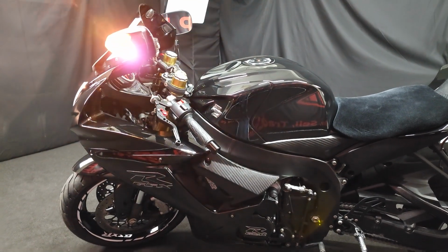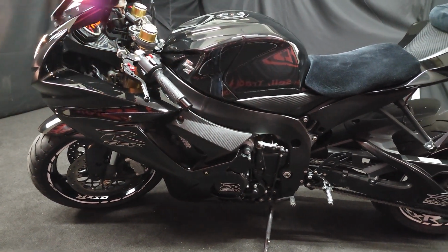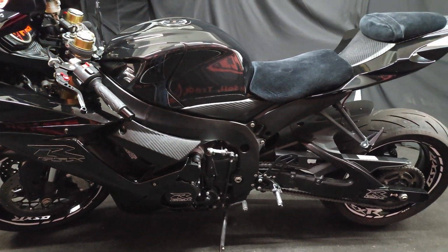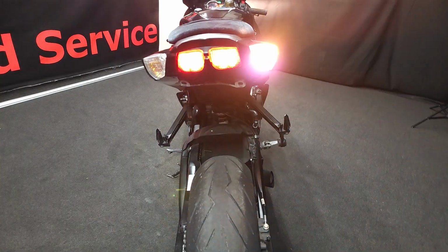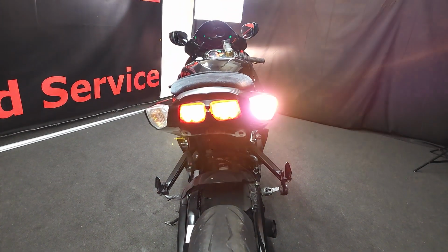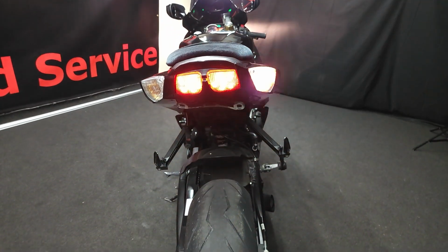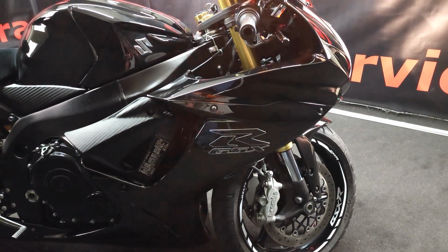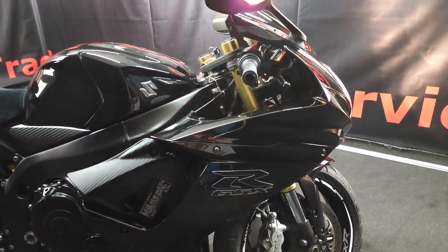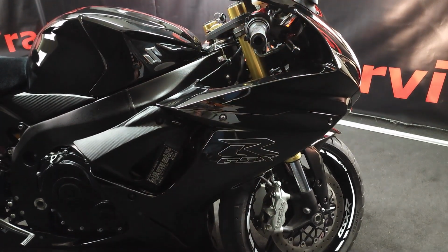At its heart lies a liquid-cooled 750 cubic centimeters inline-four engine, delivering a thrilling balance of power and responsiveness. With its race-derived technology, the engine churns out impressive horsepower and torque figures, providing exhilarating acceleration and a thrilling top-end rush. Suzuki's advanced fuel injection system ensures precise throttle response across the rev range, while a 6-speed transmission offers seamless gear changes for optimal performance.